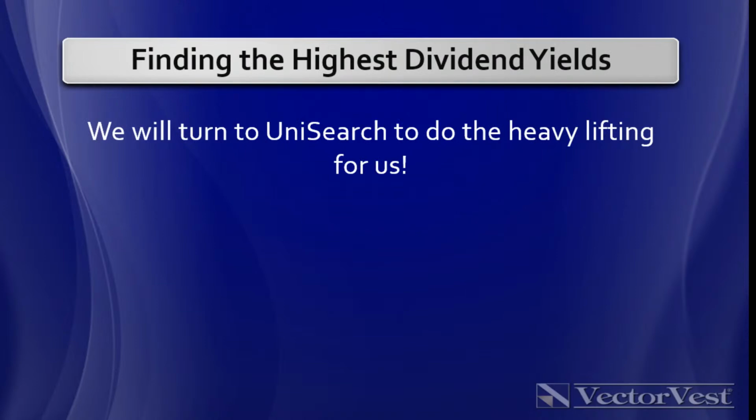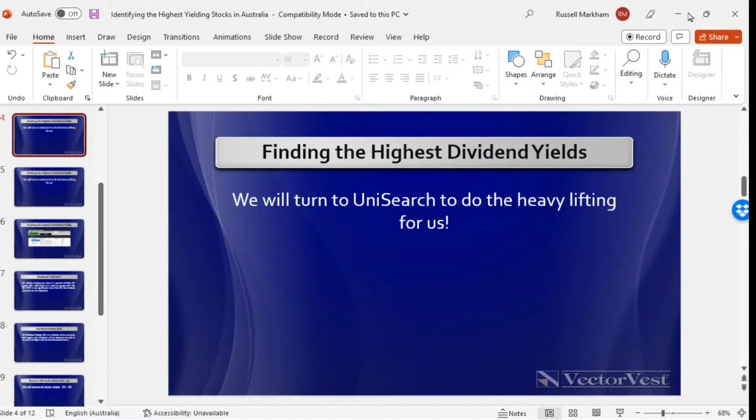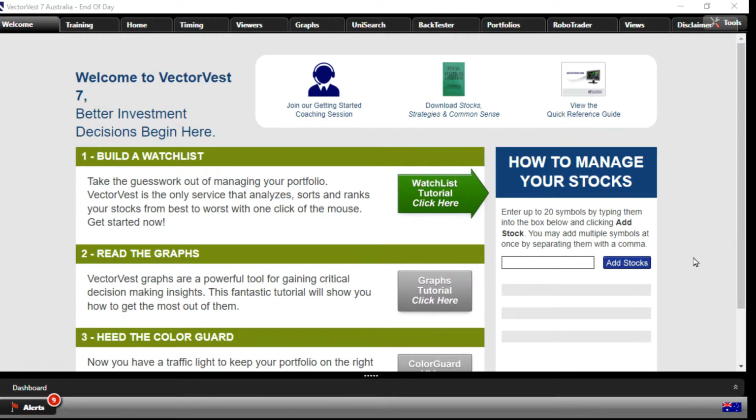So finding the highest dividend yields, we will turn to UniSearch to do the heavy lifting for us. So what do I mean by that? In the VectorVest system, I'm going to jump out of here. Let's jump out, minimize that. So once you've logged into VectorVest, so if you take out a trial, then today I'll show you where you can take out a trial should you choose.